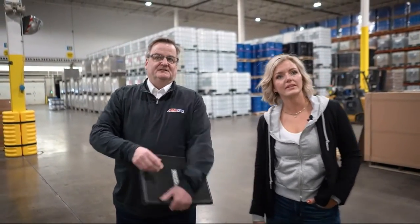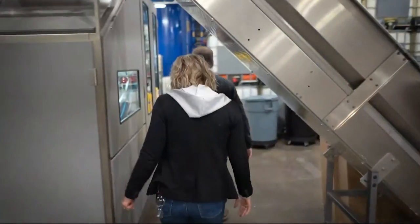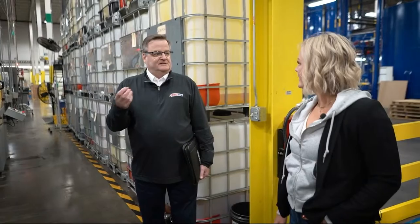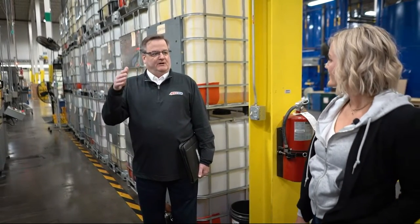Yeah, quarts filled today, and it's early yet. 37,000 quarts were filled today. Wow. On a single shift. 37,000. And they're off early. Every single one of the bottles is weighed, because each bottle weighs a little bit differently. So we're able to make sure that we fill the quart of oil properly, and not overfill, but we never underfill it either. So that's what this process does.